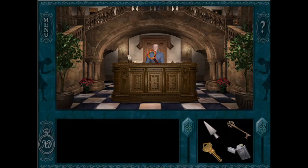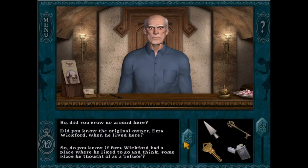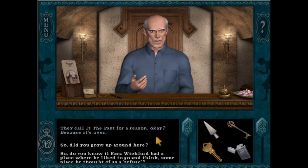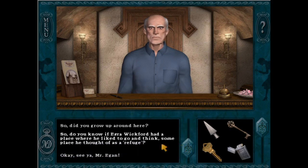Number 8, Dexter Egan grew up at Wickford Castle and was Ezra Wickford's adopted son in Treasure in the Royal Tower. This is a crucial plot twist and one that changes how Nancy goes about solving the mystery. When we first meet Dexter, he simply seems like a gruff caretaker. After finding the secret room in the library, we learn that he is so much more.